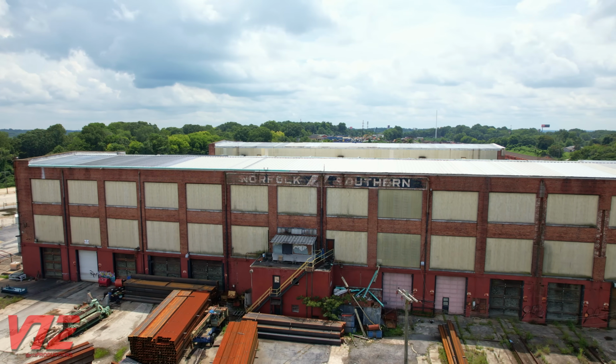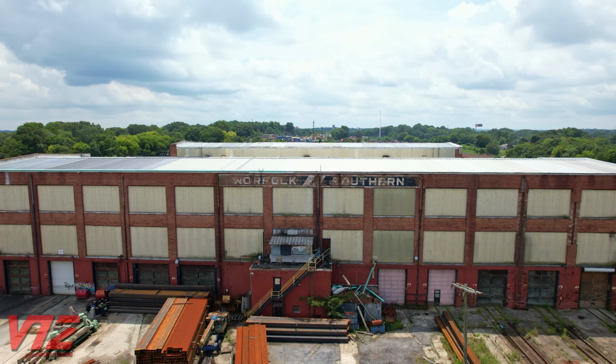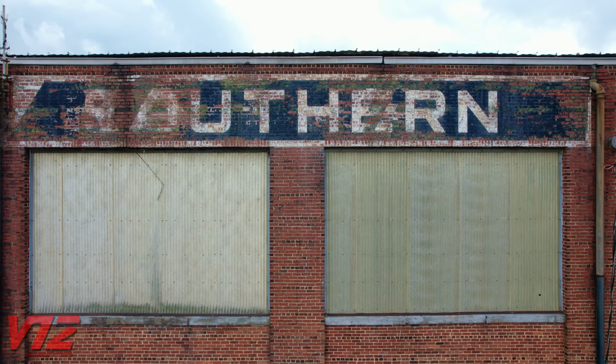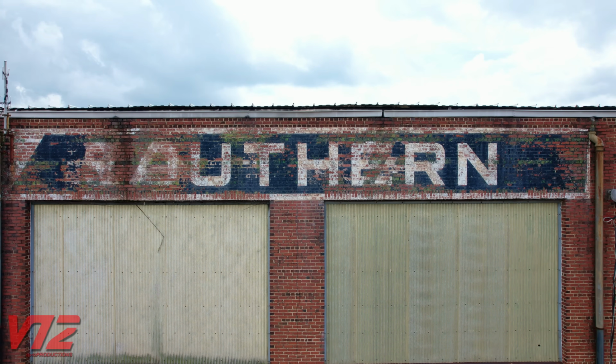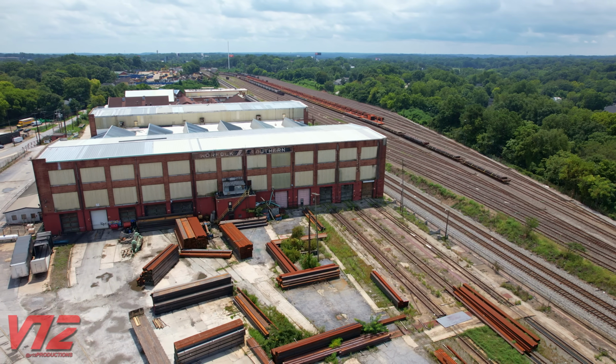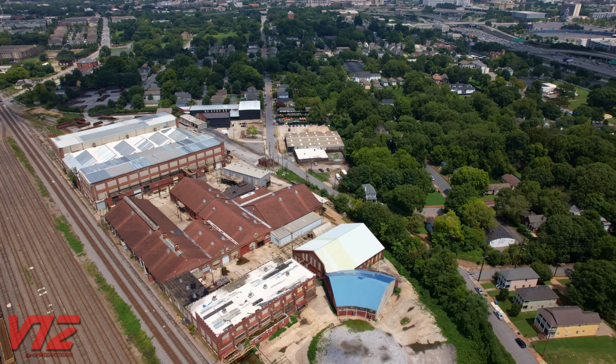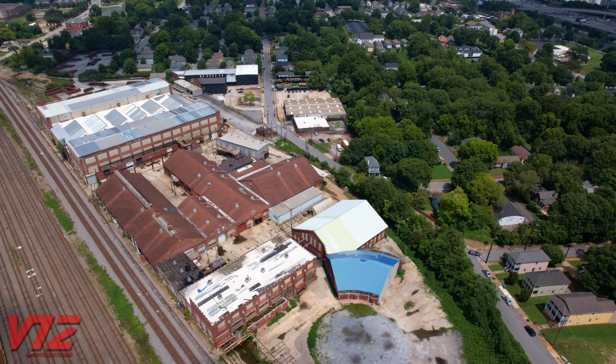Norfolk Southern no longer uses Pegram shops, but I believe they still own it and lease it to Collier Metals. Believe it or not, the Fulton County property records online actually still say Southern Railway Company on them. Oh, and lately, production companies have been filming movies and TV shows here. You may have seen this property in The Walking Dead.